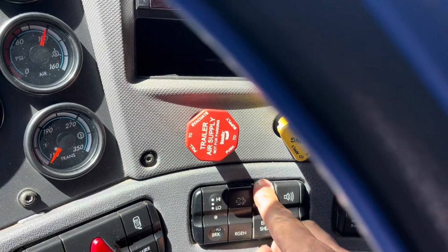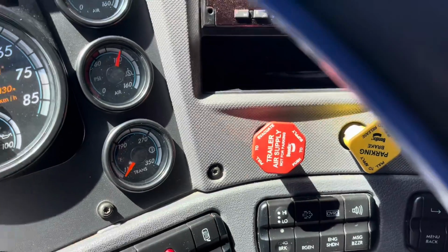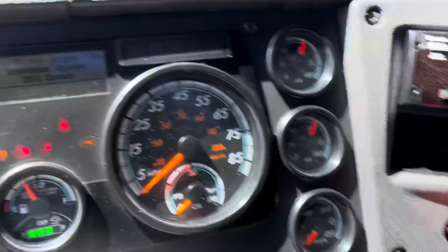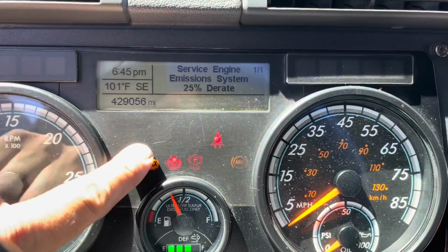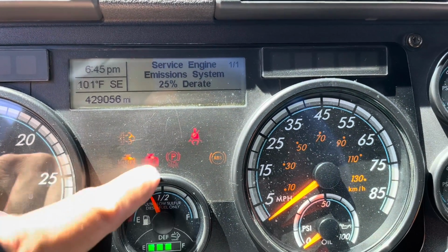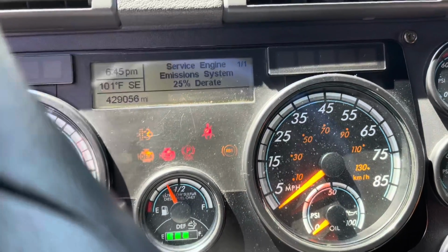Sorry, one second there, guys. That way you can at least get over to the road, or maybe get somewhere down the road. Obviously we're at a 25% derate, but it's going to be much more than that because it will shut down, since you are at level 5. It's requesting a regen, with the check engine light and stop engine light on, but no MIL, no malfunction indicator lamp.